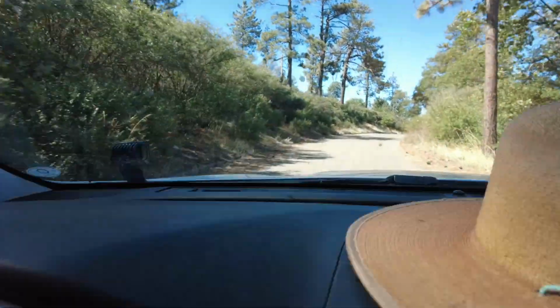Alrighty, we turned off Sunrise Highway. This is a little paved road, but it's not really maintained. Fire restriction.